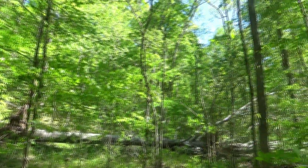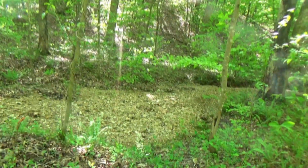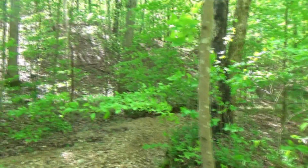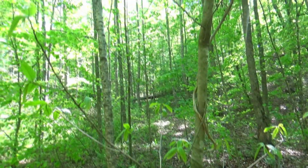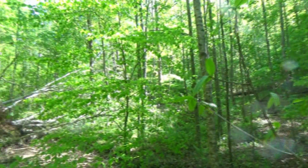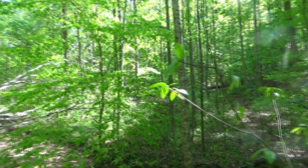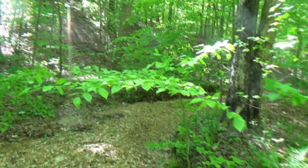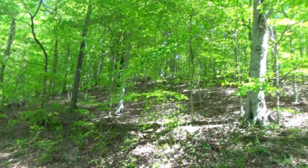I think we're gonna probably turn around right here. We have now made it right up to the dry creek. You know, really pretty little hollow though. And looks like the path goes up there to that fallen down tree. I'm gonna have to come out here alone one day and explore all these little intertwined paths. It's a steep old hill.